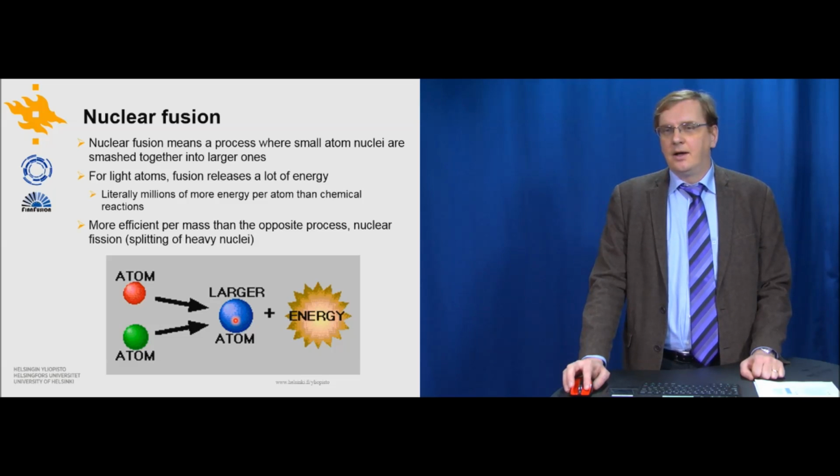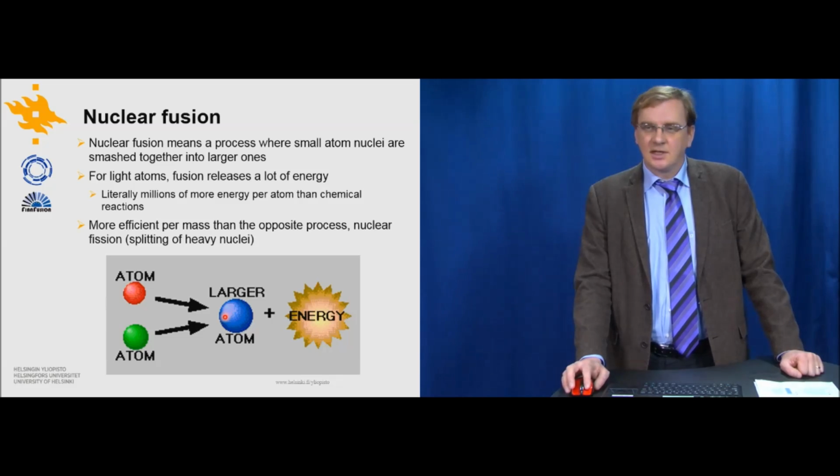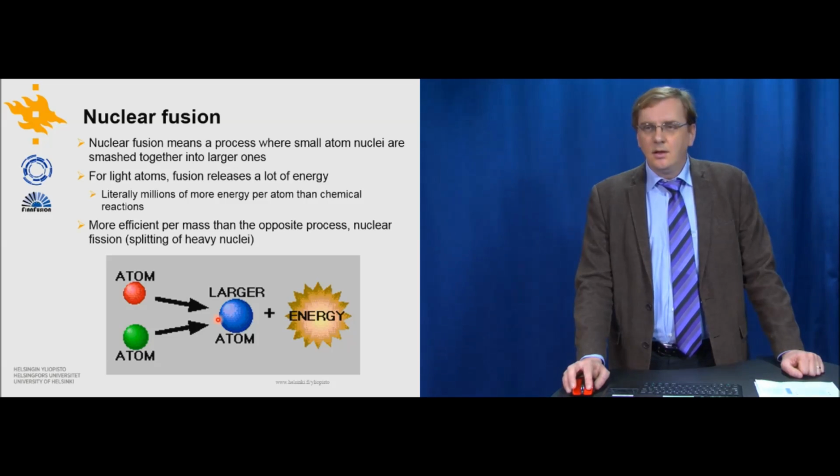And also, if we compare this to nuclear fission, which is used in current nuclear power plants, this is also much more efficient if you consider it per mass. In nuclear fission, heavy nuclei are split into lighter elements. So that's sort of the opposite process, and as you know, is in regular use now. But nuclear fusion is in principle well known, and with particle accelerators it can be achieved quite easily and has been achieved since the first half of the 20th century.